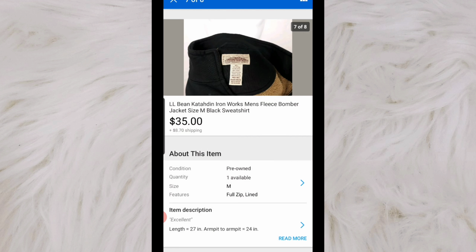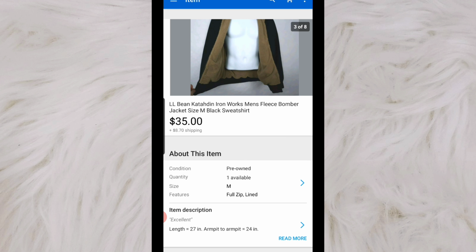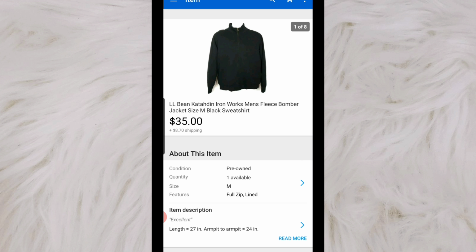I paid $5.99 at a thrift store. I had it listed for $39.99. Someone sent me an offer for $35, which I happily accepted.